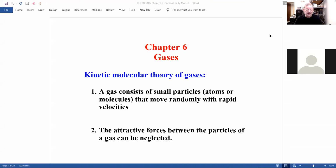So let's go to the new chapter. And that new chapter, chapter 6, deals with gases. You know, the three states of matter: solid, liquid, and gas. And we're going to go through gases now. And I believe the next chapter will talk about liquids.